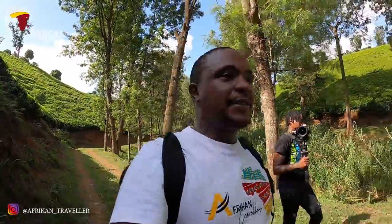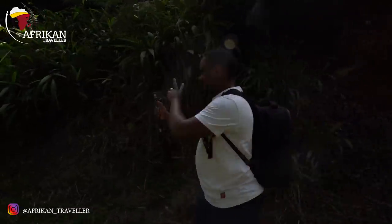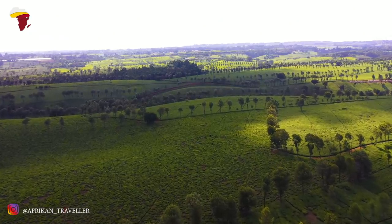Guys, we've been exploring for the last 2 hours. We've not seen a single human being. This is how serene this area is. It's super, super beautiful, super nice, super serene. There's a lot of land regulation around this area. You cannot really subdivide your land.